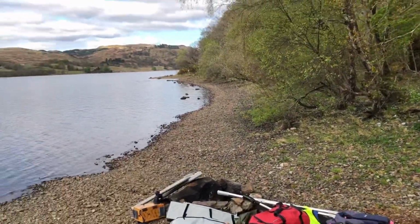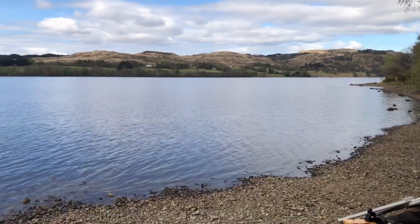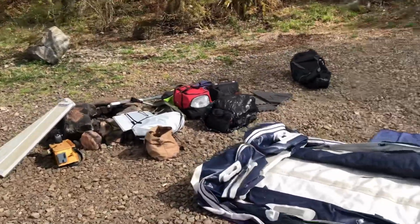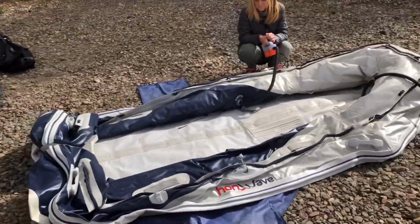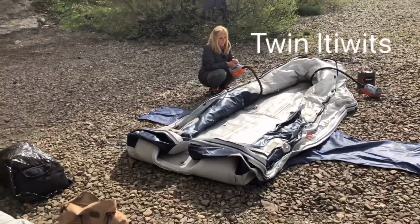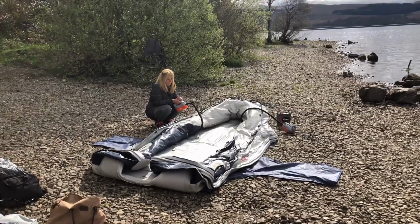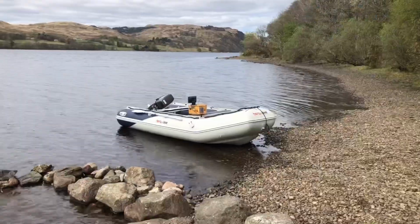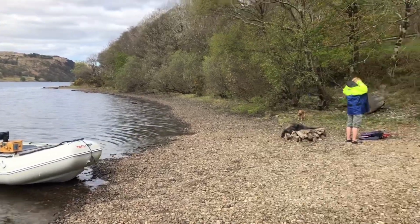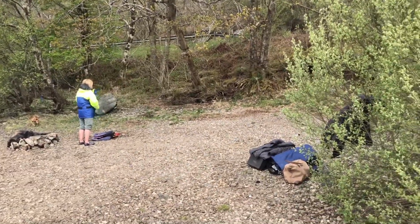The loch is incredibly calm. Got Stink waiting patiently. Connect the Honwave with the two pumps. That's all about it. So there's the Honwave set up. Haven't started the engine yet. Poppy waiting patiently. Catherine getting a coat on. Ready to put what we don't need in the car.